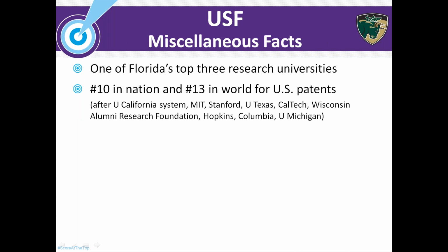And finally, it's number 10 in the nation and 13 in the world for patents. Wouldn't you think that other schools that are more prestigious might be that high? But look at the ones that are rated above them in terms of the number of patents.